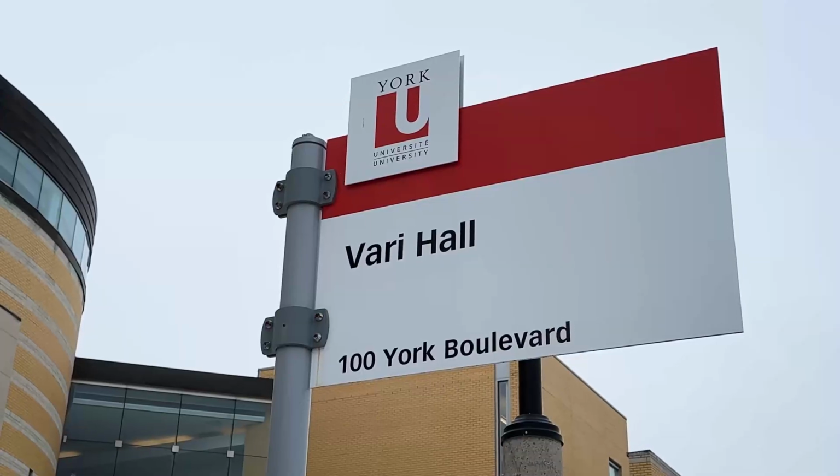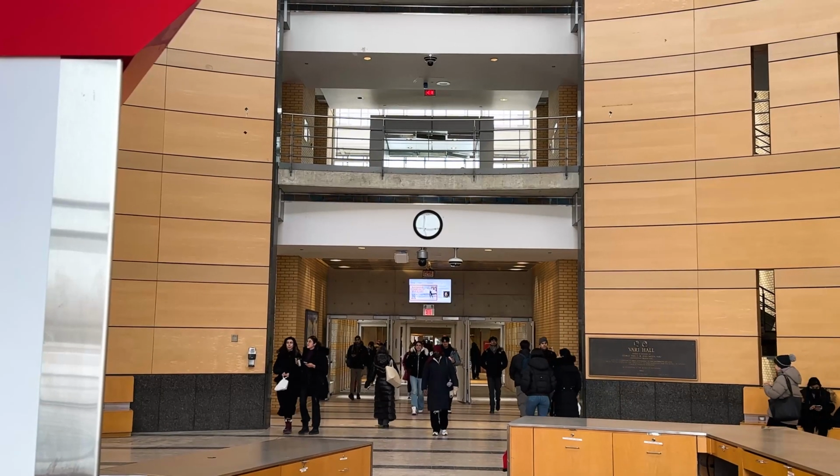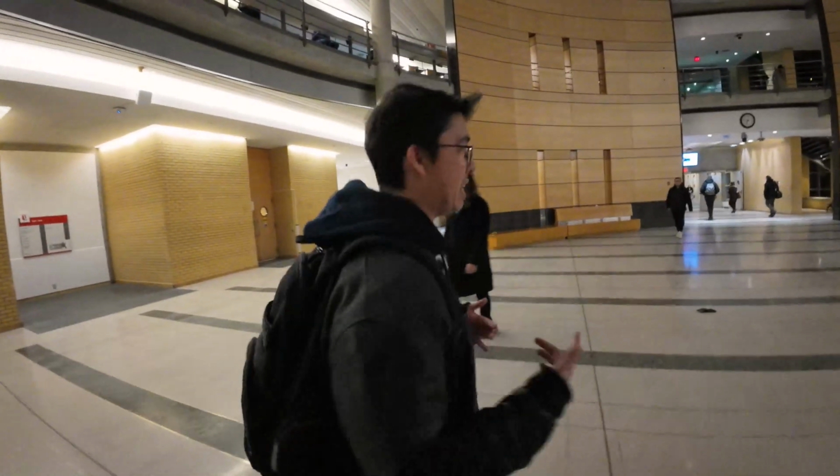So while we're on our way over to the next spot, we're actually just in Vari Hall right now, pretty central to the campus. This is going to be heavily focused on the indoor spots, but there are some really good outdoor spots here too.